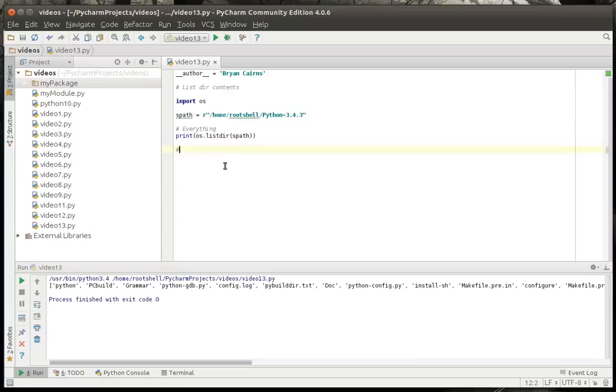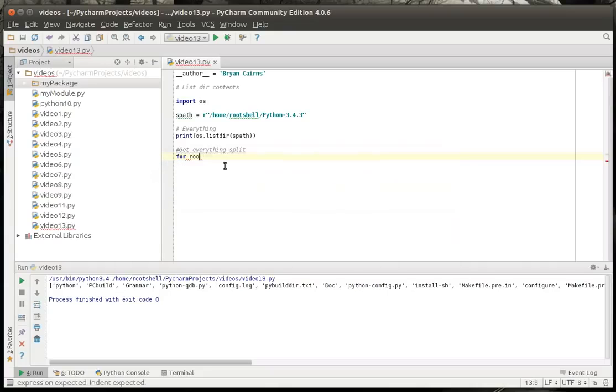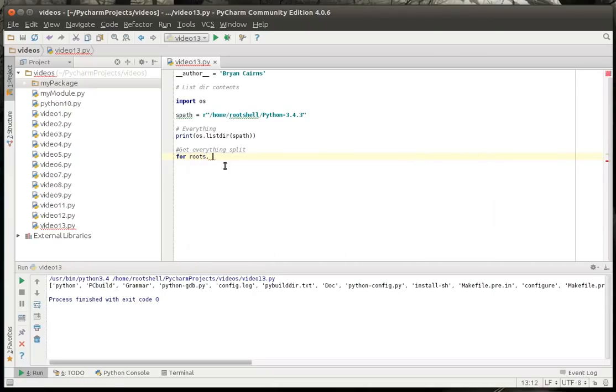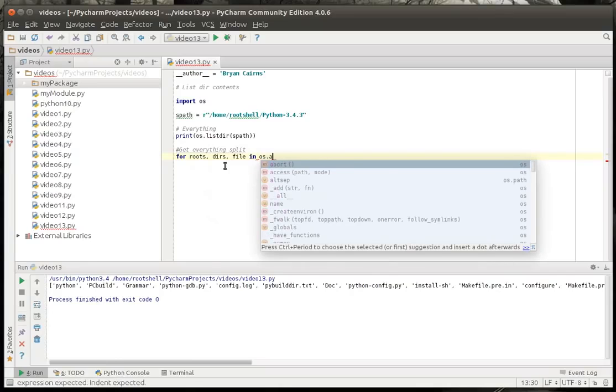So now we're going to get everything split. What do I mean by split? Well, we want to split this up into roots, directories, and files. Roots is very handy if you're on a Windows system. On Linux, it's really not that handy because you really only have one root for Linux and everybody knows what it is. Let's call it roots, dirs, files in os walk.